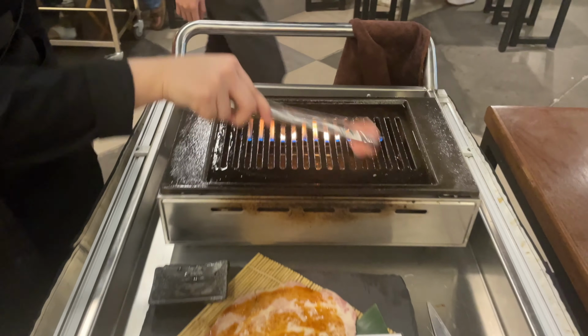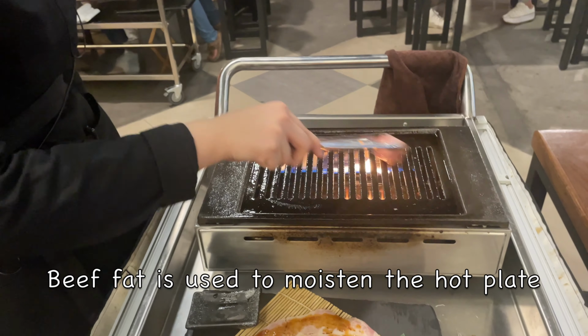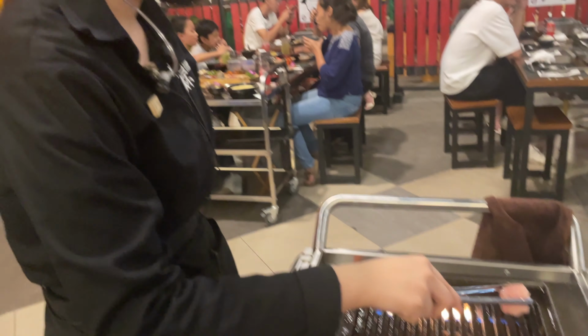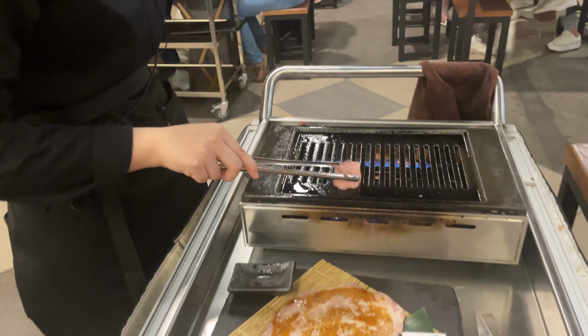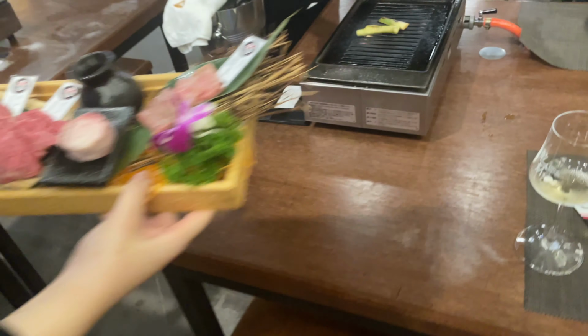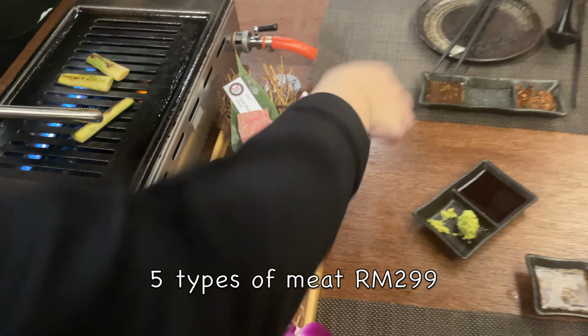What is that? The oil? Yeah, beef oil. It is for moisture on the grill pan. Okay. So these are the fine kinds of meat. Our next dish was the 5 meat platter.